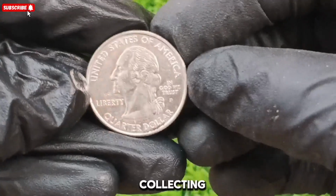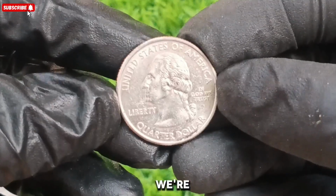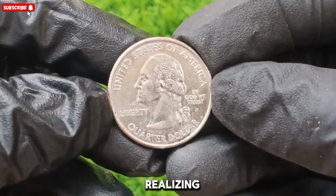In the world of coin collecting, few pieces capture the imagination like the rare and valuable quarters from the United States Mint. Today, we're going to take a deep dive into the top 4 most fascinating coins you might have in your pocket change without even realizing it.